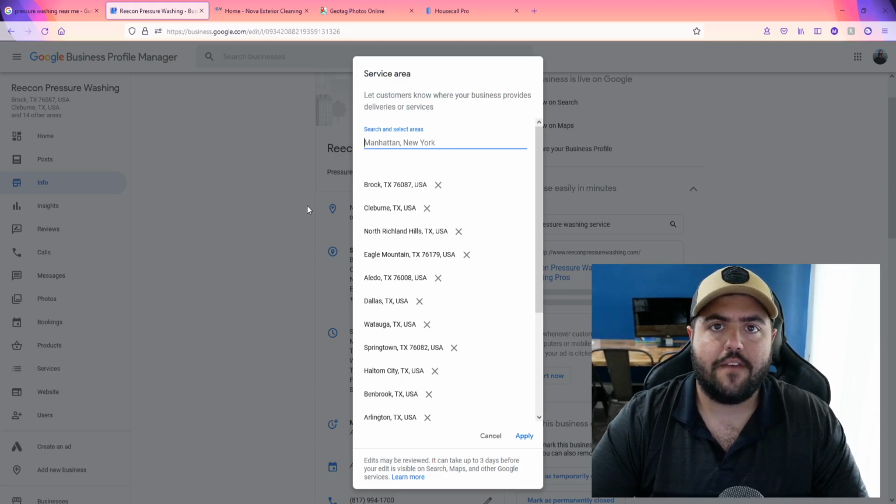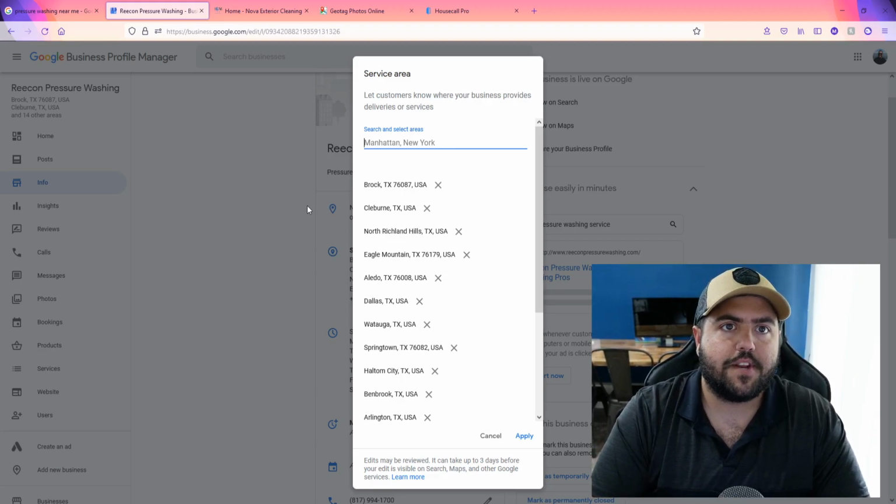Especially for those of you that live near a bigger city, just putting the bigger city isn't enough. I would highly suggest adding a lot of the suburbs and things like that in there, because it's going to help you show up in those searches.